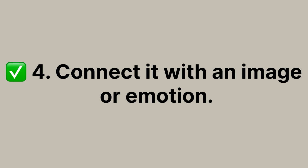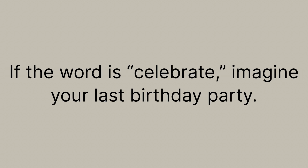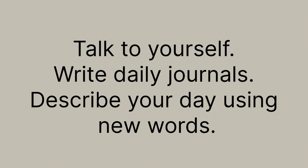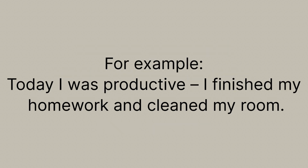Fourth, connect it with an image or emotion. If the word is celebrate, imagine your last birthday party. Feeling joy helps lock that word in your memory. Fifth, use it in your daily life. Talk to yourself, write daily journals, describe your day using new words. For example, today I was productive. I finished my homework and cleaned my room.